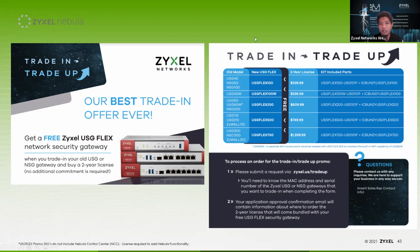Now, if you want to use these within the Nebula platform, additional licenses are required because these are not bundled products. They don't include the Nebula Control Center in this promo. So if you want to add the Nebula functionality, or even try it out, you'll have to add the Nebula license to it. It does come with a 30-day trial for Nebula, so you can still use that, or check it out within the Nebula Pro side of things.